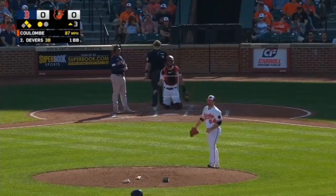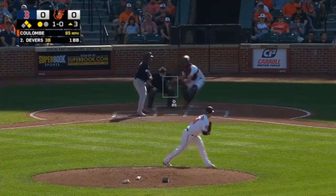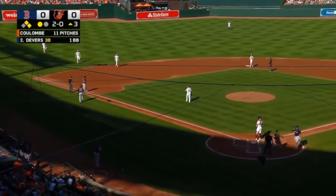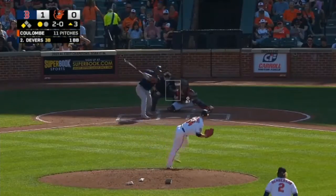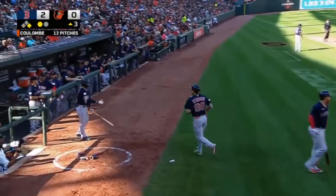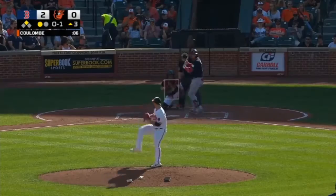Has a chance to do so with a single. Typically great. There goes the runner. Valdez to third. The throw is off the glove of Wes Gore. And Verdugo, 100th RBI. And a ground ball to short, and Henderson boots it. And the Red Sox get 2 in the third against Danny Coulomb.